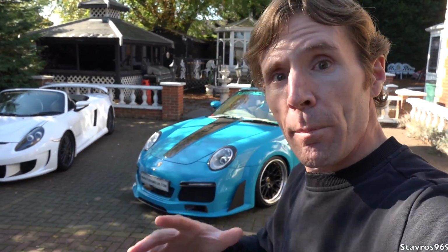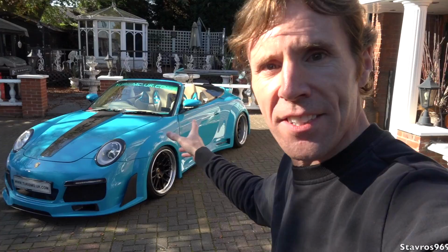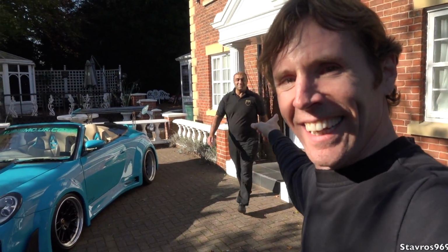I've been invited over by Turismo UK to look at these two cars. So here behind me I have the Porsche GTRS and over there we have the Avalanche GT. Two very interesting cars with some serious modifications done to them. And here to tell me more about them is Al.